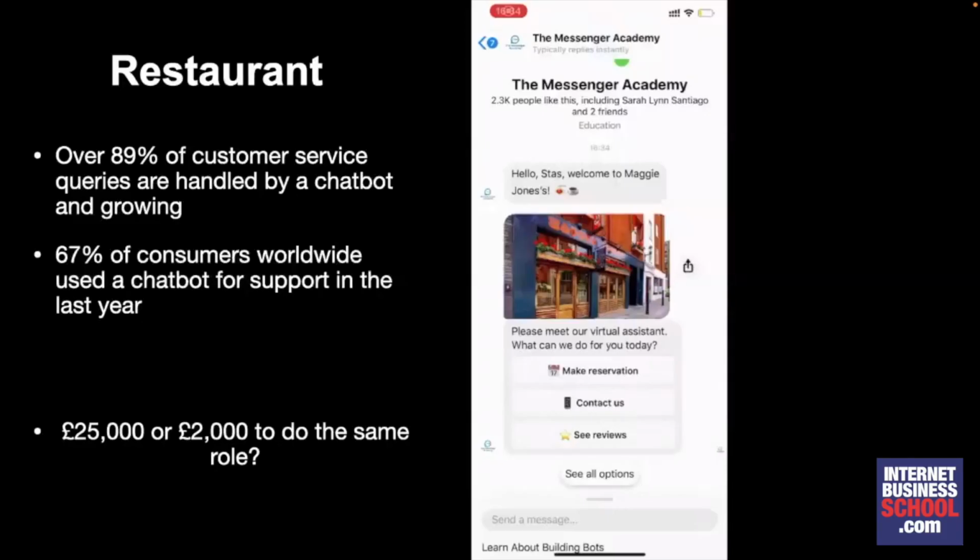So let's have a look at an example of a restaurant chatbot, and you can see over 89% of customer service queries are handled by this bot, and it's growing. And 67% of consumers worldwide used a chatbot for support in the last year. So you tell me, 25 grand to do this job or 2 grand?